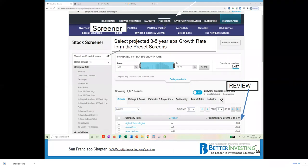So this was what I was talking about. I like projecting. I like to see any, like this one here says review. Allegiant Technology is going to grow 10%. I like to look at any growth company that grows double-digit returns. Okay.